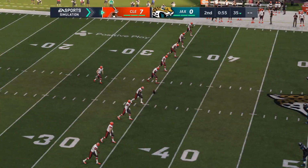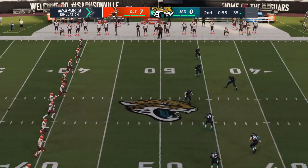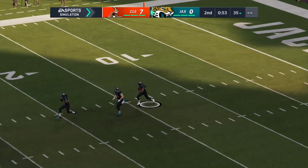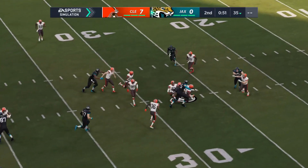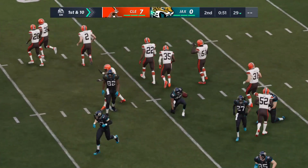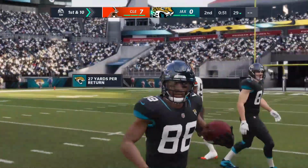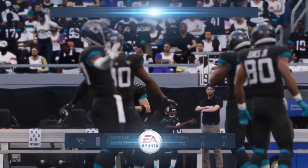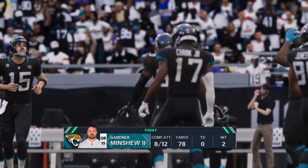So they'll get another shot on offense following that pick six, and now the kick is away. And it's a pretty good return here as he'll get this up to the 29. Out comes the Jacksonville offense as they get set to take over here.